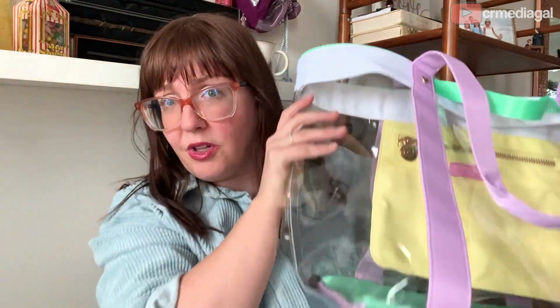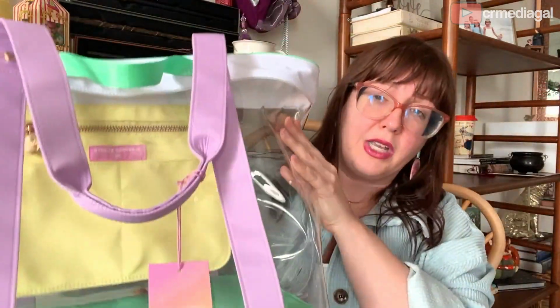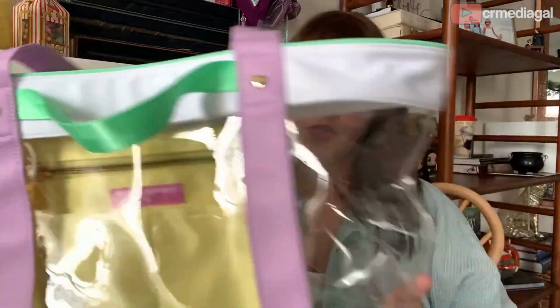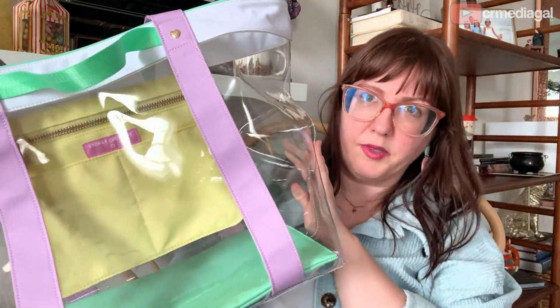I can see why this stuff sold out. Not just because Stoney Clover Lane is apparently popular, but also this from Stoney Clover Lane itself would easily be like a $300 bag. So when you can get it for significantly cheaper than that, yeah, you're gonna wanna grab it. There's so many amazing little details about these items that I just love.